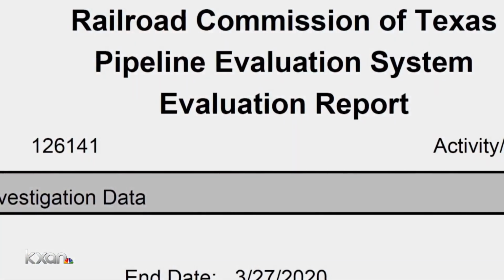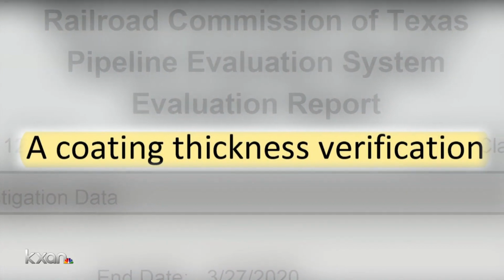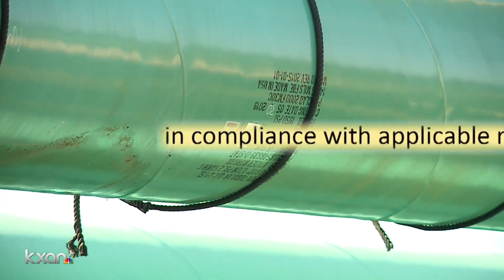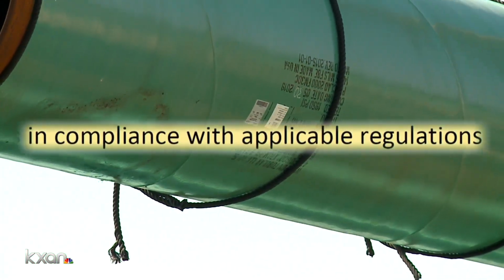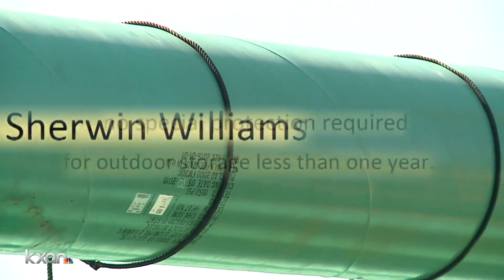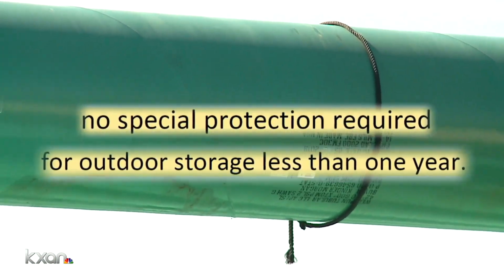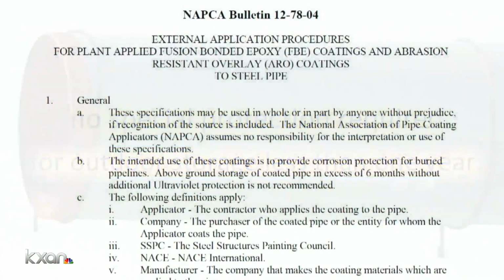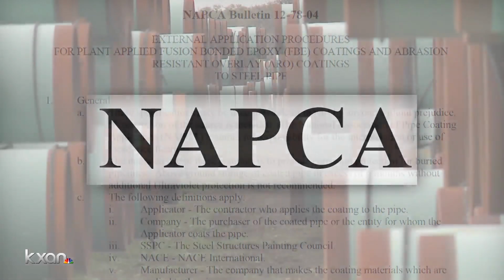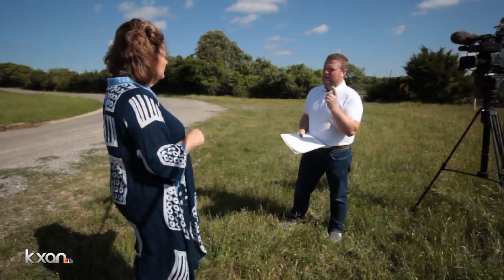The inspection report shows the commission reviewed coating depth measurements of those 8 pipe segments, searching for signs of UV degradation. Those they looked at were noted as in compliance with federal regulations. Kinder Morgan also showed the inspectors a letter from the coating manufacturer saying the coating could stay out in the sun for up to a year without any special protection. Although this bulletin we uncovered from the National Pipe Coaters Association recommends protecting pipes if they're stored outside longer than 6 months.